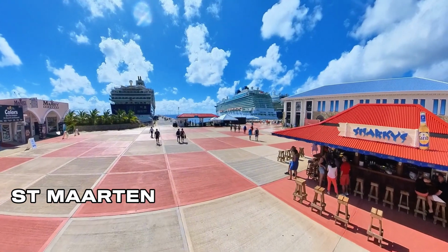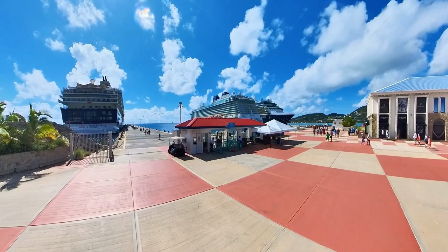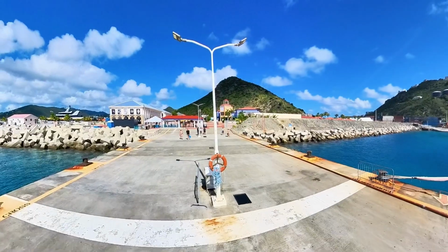Now it's time to head back to the cruise ship. We had about 3 hours in total walking around and having drinks. We really enjoyed ourselves, but we're going to go back on board, have a drink, get ready for our meal tonight.